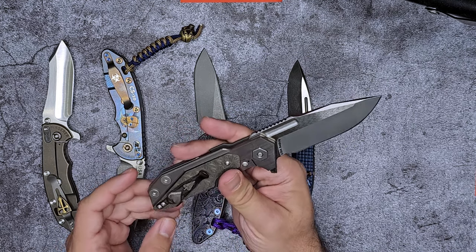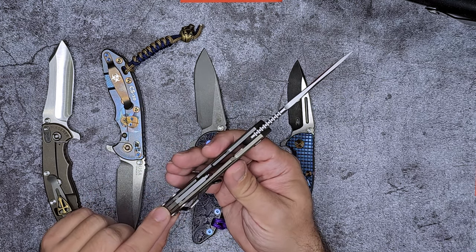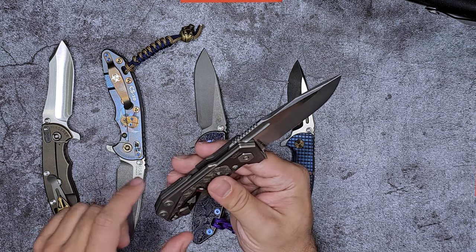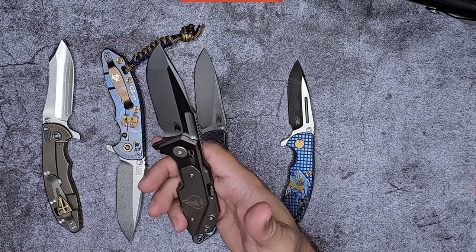It comes with a number of filler tabs. This model has this tool, and you can use this tool to disassemble the entire knife. It's part of the knife, so that's really nice.